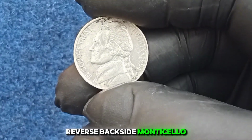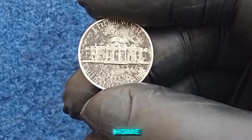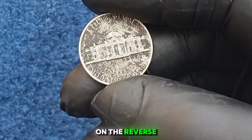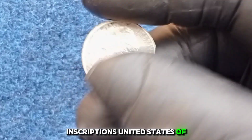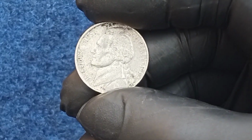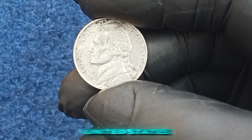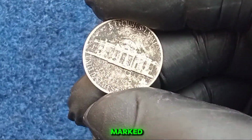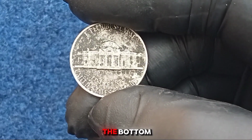Reverse backside. Monticello. The reverse features an image of Jefferson's plantation home, Monticello, located in Virginia. This design has been used on the reverse of the nickel since 1938. Inscriptions. United States of America. This inscription encircles the coin's design. E pluribus unum, Latin for out of many, one, which reflects the unity of the United States. 5 cents. The denomination of the coin is clearly marked. Monticello. The name of Jefferson's estate is inscribed at the bottom.